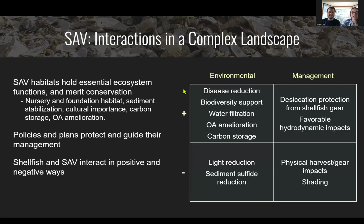So SAV and shellfish, though, can interact in space in complex ways. That could be ecological or environmental ways, but it could also be in the context of policy and management. So there are things like disease reduction as positive environmental interactions, both support biodiversity, water filtration, water quality, potential for OA amelioration, and carbon storage and the blue carbon aspects of seagrass.